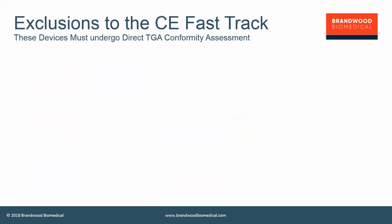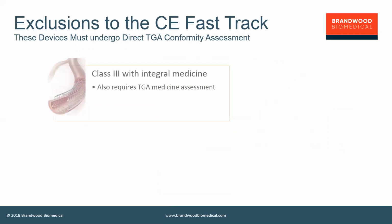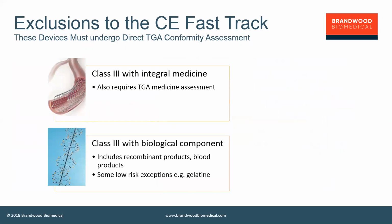There are certain exclusions to this sort of CE mark fast track. Some devices, particularly class 3 devices with an integral medicine and class 3 devices with a biological component, are required to undergo direct TGA conformity assessment. For these, you cannot use a CE certificate to gain an ARTG entry. Although the fact of a CE conformity assessment already in place may allow TGA to abridge their assessment. For example, if you hold an ISO 13485 certificate, the agency often elects not to do a 13485 audit prior to the approval and may do an audit at a later stage.